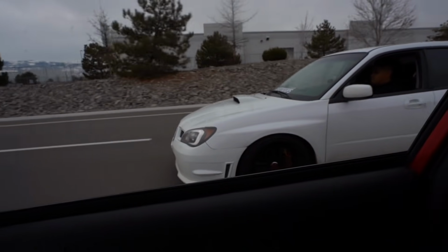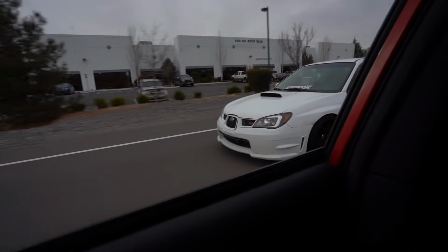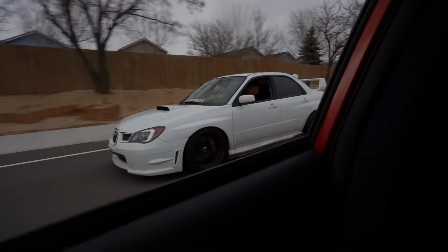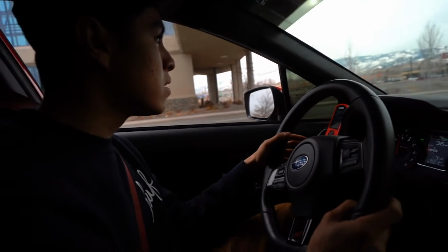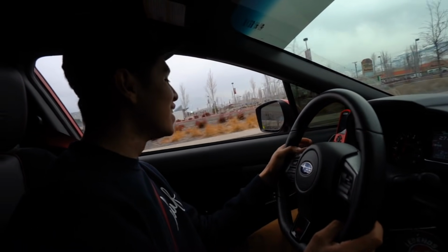Oh, dude. Hell yeah. It's so different, dude. Camacho just needs to work on his shifting. Dude, the power is there. Just gonna show Camacho how to drive. No, I'm just kidding. Oh, sounds so good.